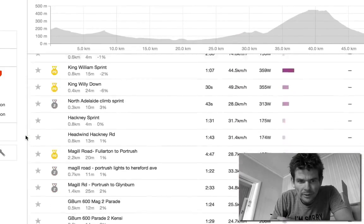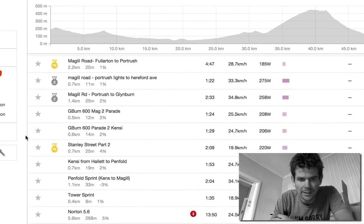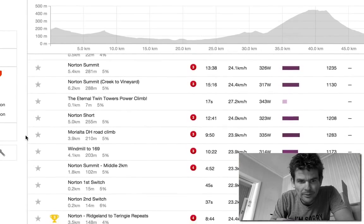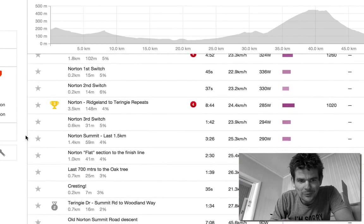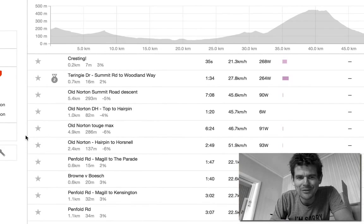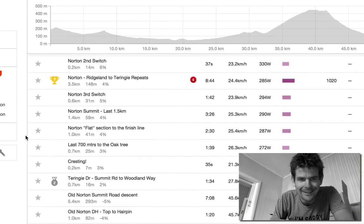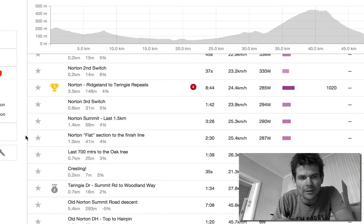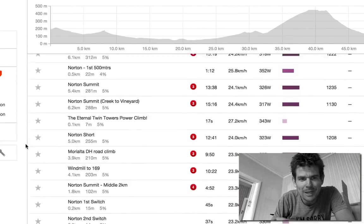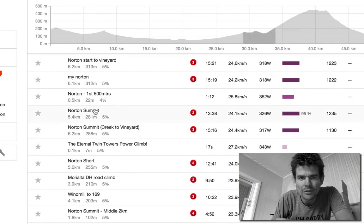13:38 up Norton Summit. Let's scroll down. That's what I love about Strava, you can get objective data. I'm scrolling down, looking for a little segment here. Norton Summit. Most people ask, what's your average speed? Average speed means nothing. Don't worry about what your average speed means, because it means nothing unless you're on the velodrome track where there's no wind and no real drafting. Too many variables. Here we go, Norton Summit.